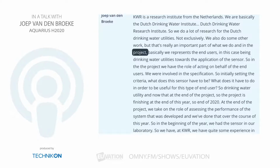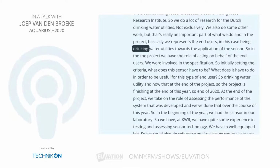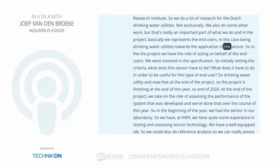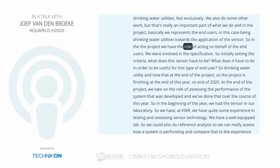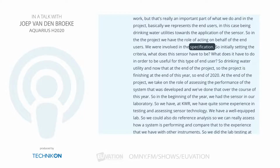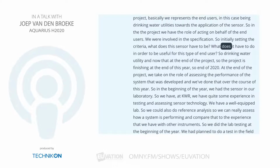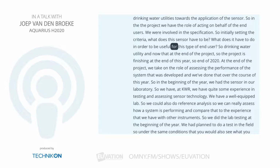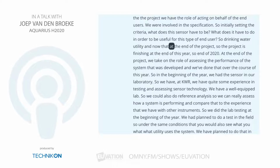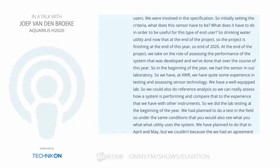And in the project, we represent the end users, in this case drinking water utilities, towards the application of the sensor. So in the project, we have the role of acting on behalf of the end users. We were involved in the specification, so initially setting the criteria: what does this sensor have to meet? What does it have to do in order to be useful for this type of end user, so a drinking water utility? And now the project is finishing at the end of this year, so end of 2020.